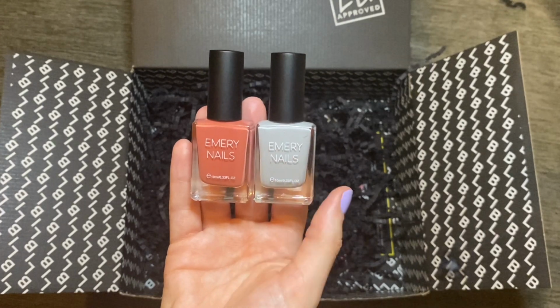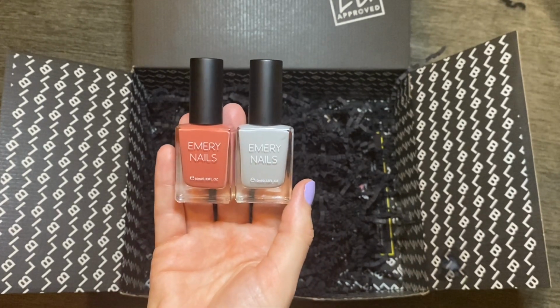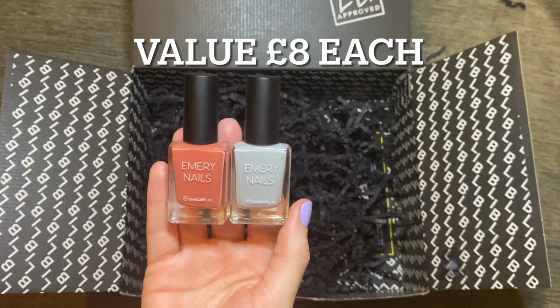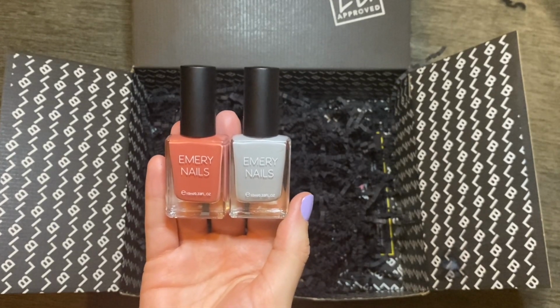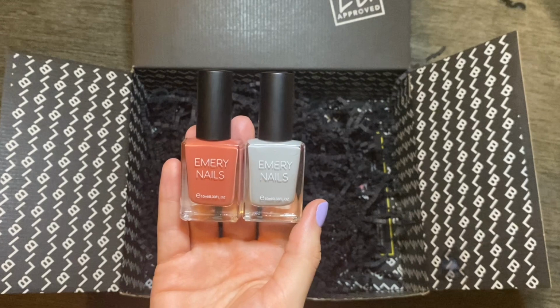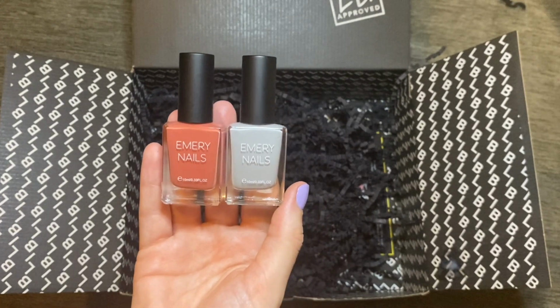And then this one here is just a very light grey shade, which I do have quite a few of in my collection. But I'm quite keen to try the formula of these and see what they're like. Looking at the price on their website, these do retail for £8 a bottle. It does appear to be a UK brand, and I think they have free shipping on their website. So it is quite good that if I do like these, I can get them quite easily and not have to pay high shipping or anything like that. So I am really excited to give them a go and try a new nail polish brand.